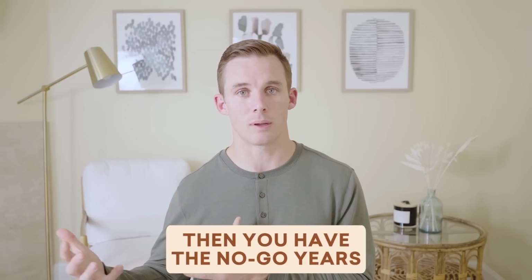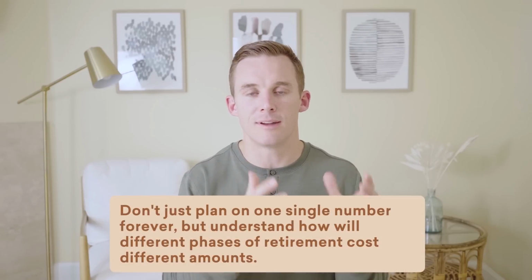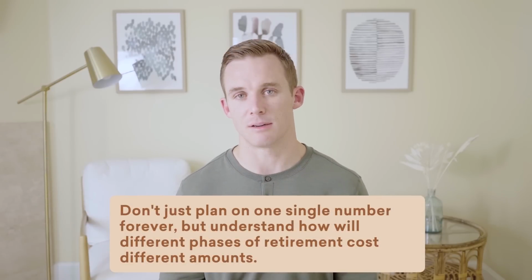Then you have the no-go years. The no-go years are the later years of retirement. Maybe there are health issues. Maybe there are long-term care needs. Your expenses might actually start to rise a bit as you need to fund these expenses. So when you look at that, don't just plan on one single number forever, but understand how different phases of retirement will cost different amounts.